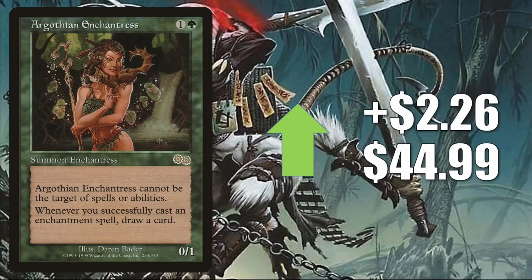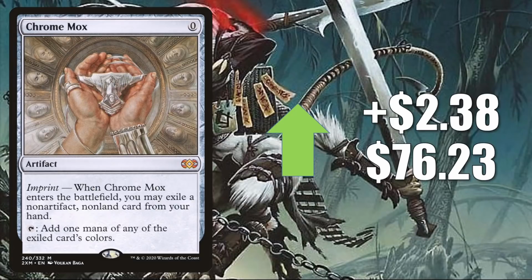Argothian Enchantress from Urza's Saga, this goes up $2.26 this week to $44.99. This is in some enchantment-heavy commander builds like Sythis, Harvest's Hand. Chrome Mox, this is the copy from Double Masters. Say it with me now, another card in the Vintage Cube. It goes up $2.38 this week to $76.23.